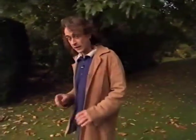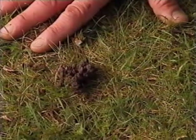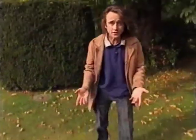Now, what Darwin noticed is that worms bring to the surface little heaps of fine soil, these worm casts. He calculated that where worms are most active, they can add up to half a centimetre of soil cover to the ground each year. But how could he test his theories?